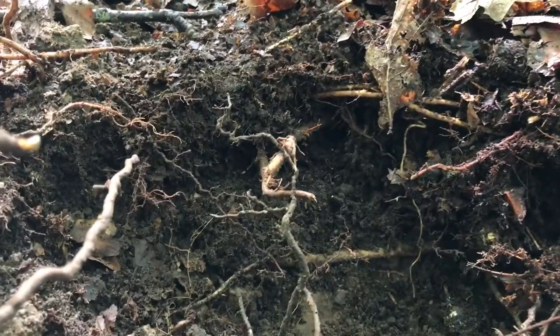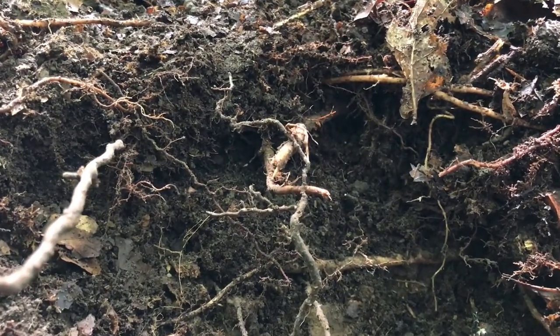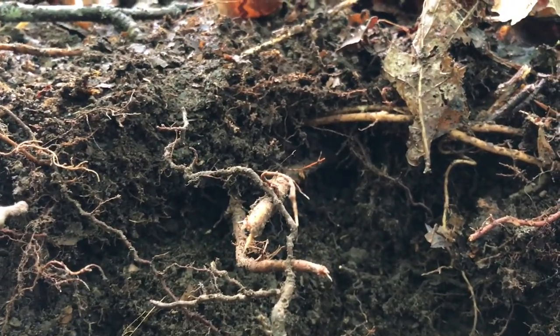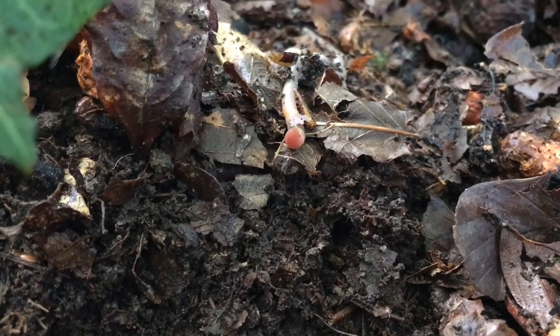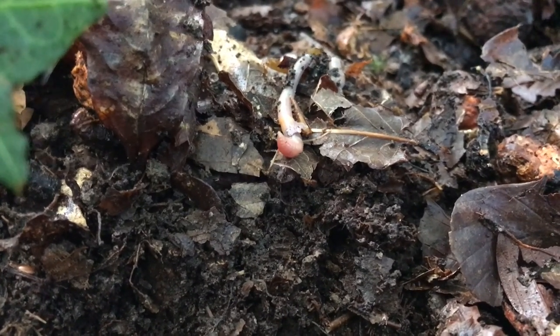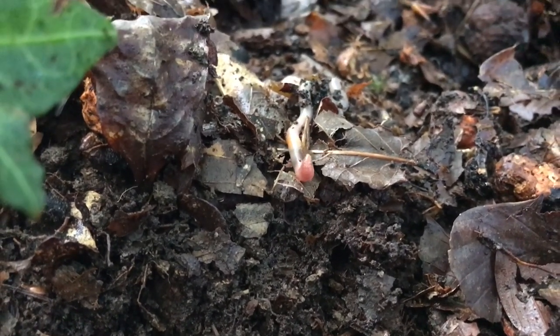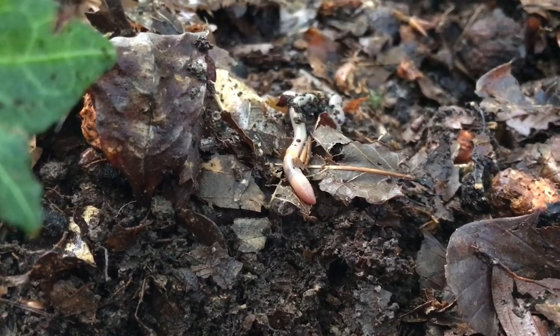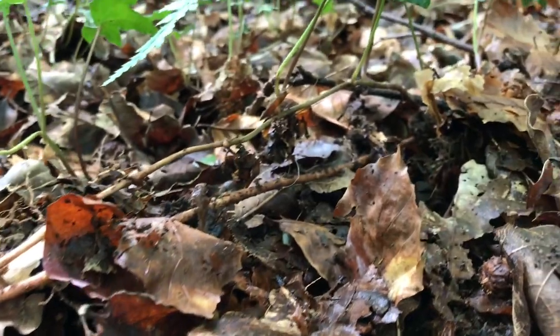Life of a woodland begins underground. The soil provides nutrients, anchorage, and water for the plants. Worms pull down leaves, and fungus and bacteria feed. Recycling takes place here.